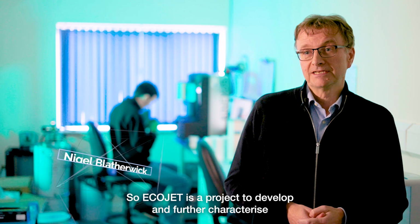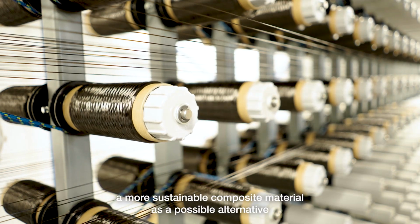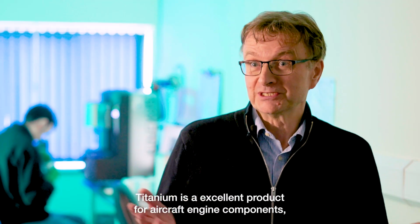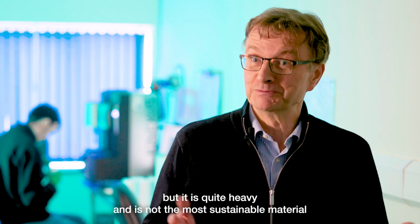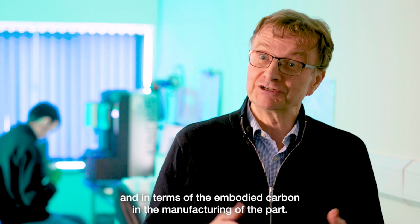So ECOJET is a project to develop and further characterise a more sustainable composite material as a possible alternative to titanium in aircraft engine component manufacture. Titanium is an excellent product for aircraft engine components, but it is quite heavy and is not the most sustainable material in terms of its sourcing and in terms of the embodied carbon in the manufacturing of the part.